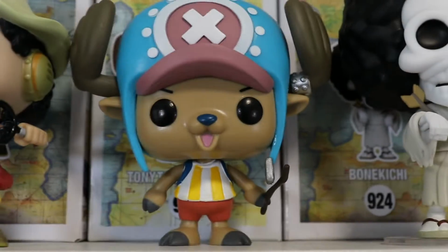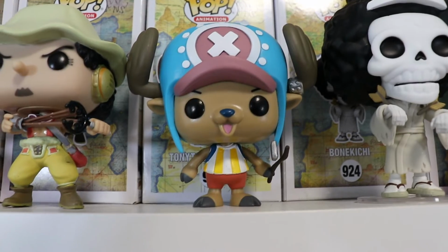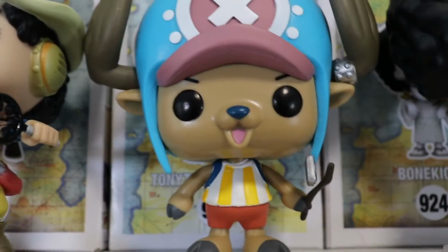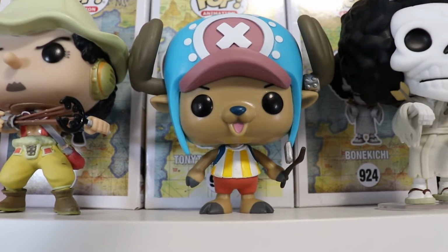Next up is Tony Chopper. Just look how awesome this Funko Pop is. Now, there's been many versions of Tony Chopper, but this is the first one. I think it's a great pop. Just look how cool he is. But yeah, funny enough, this actually isn't my only Tony Chopper Funko Pop that I have in my collection.